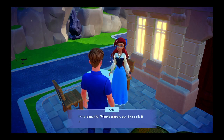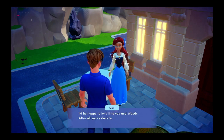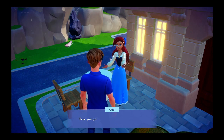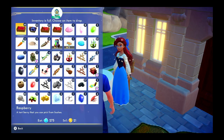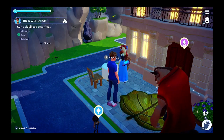It's a beautiful whirl-a-sneak, but Eric calls it a music box. I'd be happy to lend it to you and Woody. After all you've done to help me, it's the least I can do. Here you go. Alright, we need to drop a seashell. Come back and see me soon!